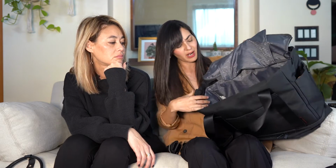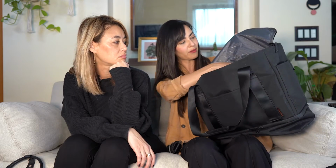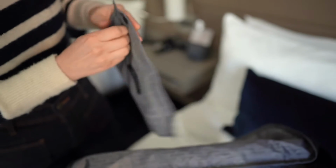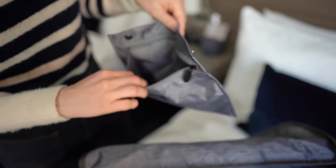There's several mesh pockets, so a lot of organization, so you're not just tossing everything in there and it's not hard to locate anything. So I used all the mesh pockets to put different miscellaneous items. And then I really like that this bag right here, it's a zippered bag, it's detachable. And this is so handy, so I put some of my toiletry stuff in here. Basically I detached it and then I put it in my hotel room bathroom. So that was really handy to have.